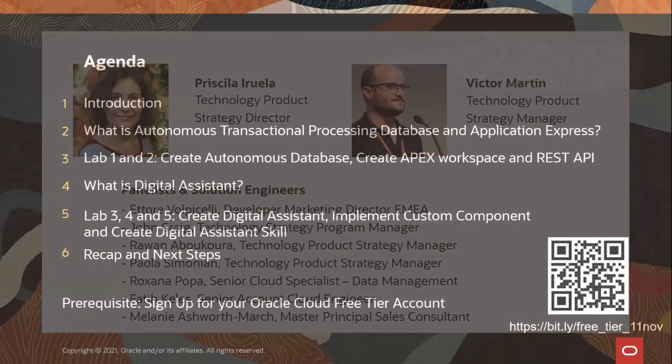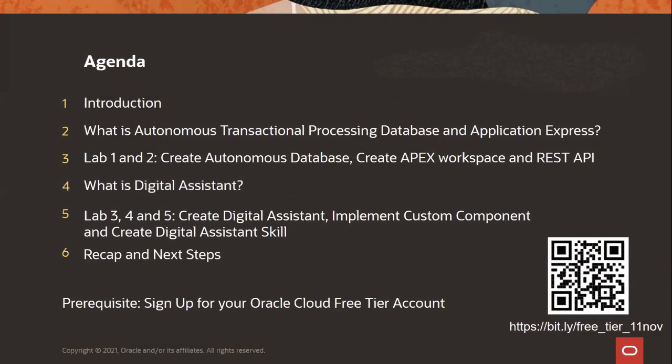Here is the agenda. We will start having short introductions of Lab 1 and 2, and we will do the provisioning of our autonomous database and Apex workspace. The labs will kick off with pre-recorded presentations of myself and Victor, so for taking the most info in the shorter amount of time.